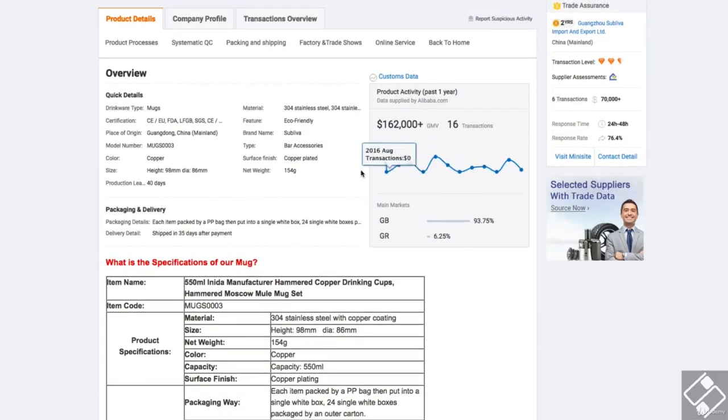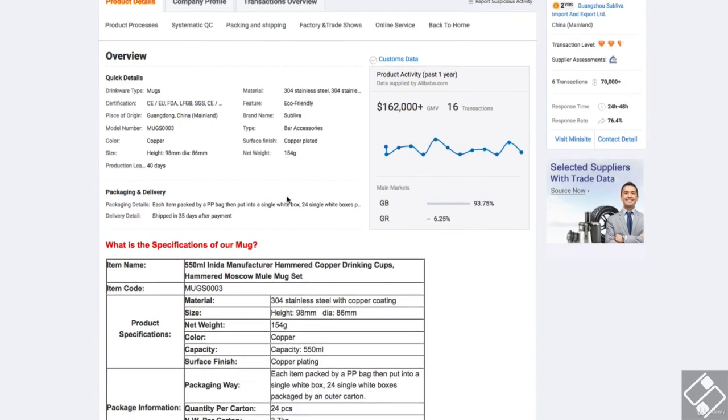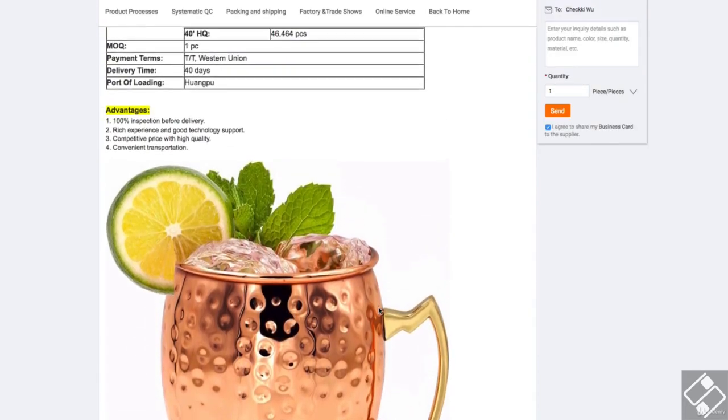The product activity here, there's quite a lot of activity for this product. It's got quite a healthy graph, I'd say, probably because it's on the front page of Alibaba's homepage. It's probably getting a lot of attention. It's got a whole load of details here. Net weight's obviously an interesting one, and then it goes into further detail down here, plus some very nice product images as well.